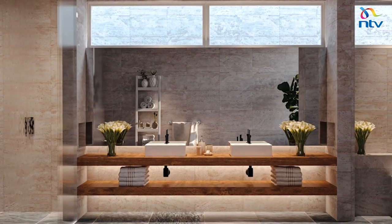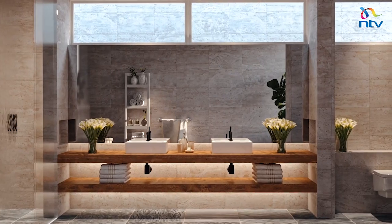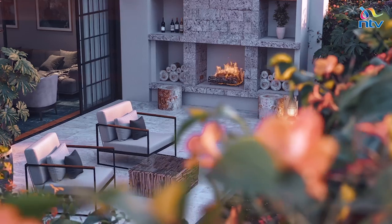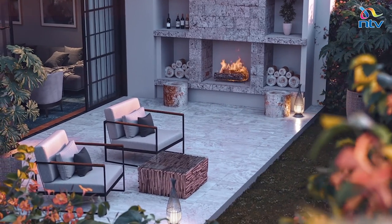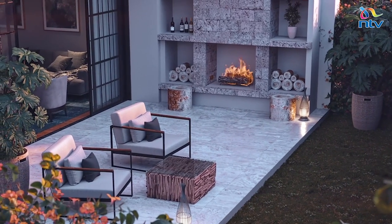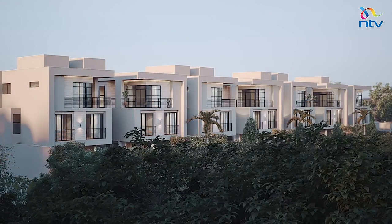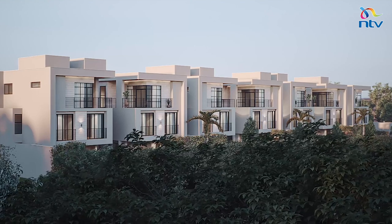With design of note, quality fixtures and fittings, ambience, a warm, inviting fireplace, we invite you to this unmatchable experience. Welcome to Sugarbush.